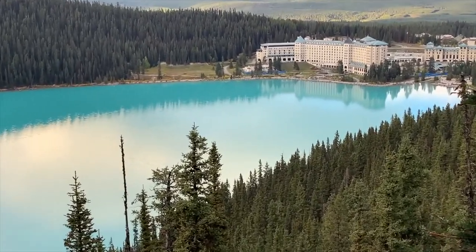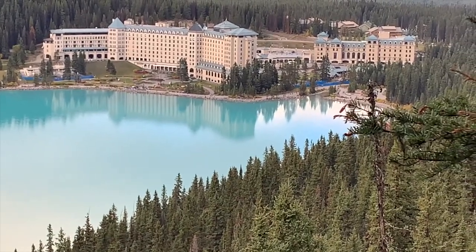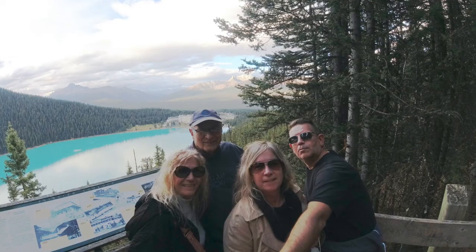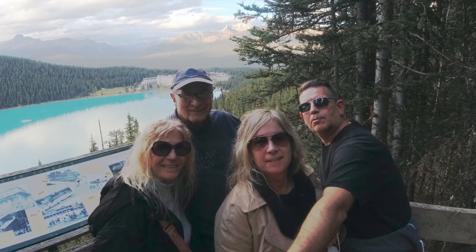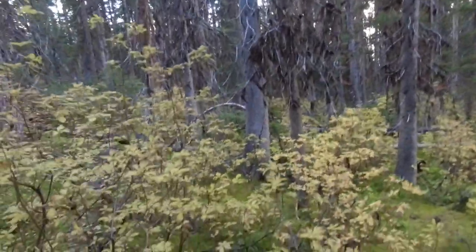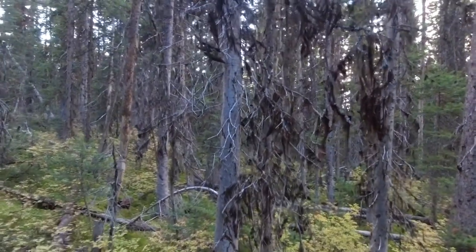And that's where we started, way down there, beside the Fairmont Chateau Lake Louise. We stay up for a bit, but then we start heading back. At first I thought this tree was bats. Not sure why all the leaves have turned black. Maybe for Halloween? With a black mask on.